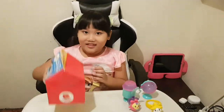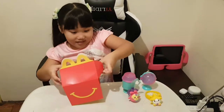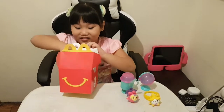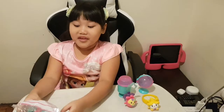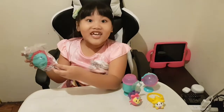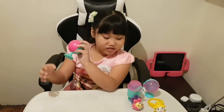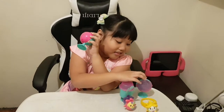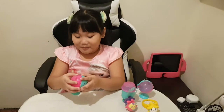First, let's open this Happy Meal. Let's open it. I can even cut this with a scissor, but no. Oh, look what we got. We got Fendi the cat. Wow, look at the house. It's just the same color as them too. Abby and Elsa. Leroy. And also Leroy. Now let's open.